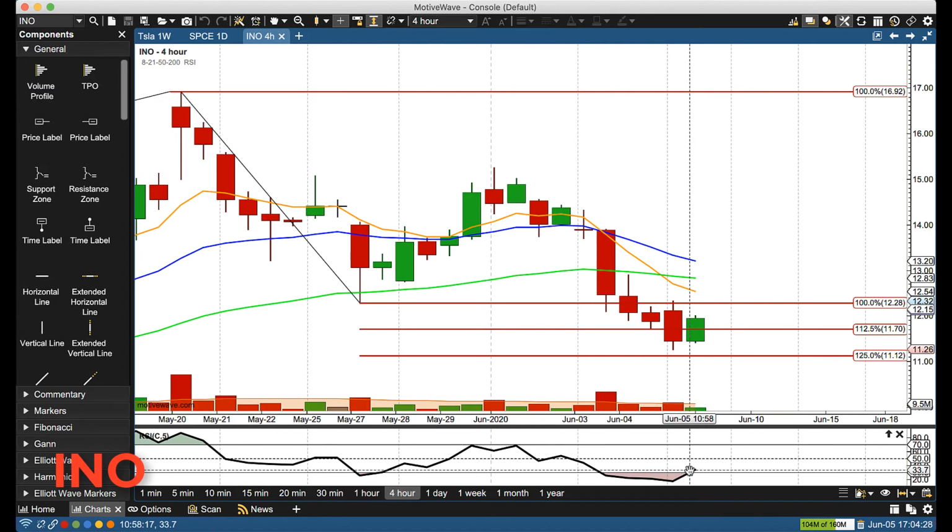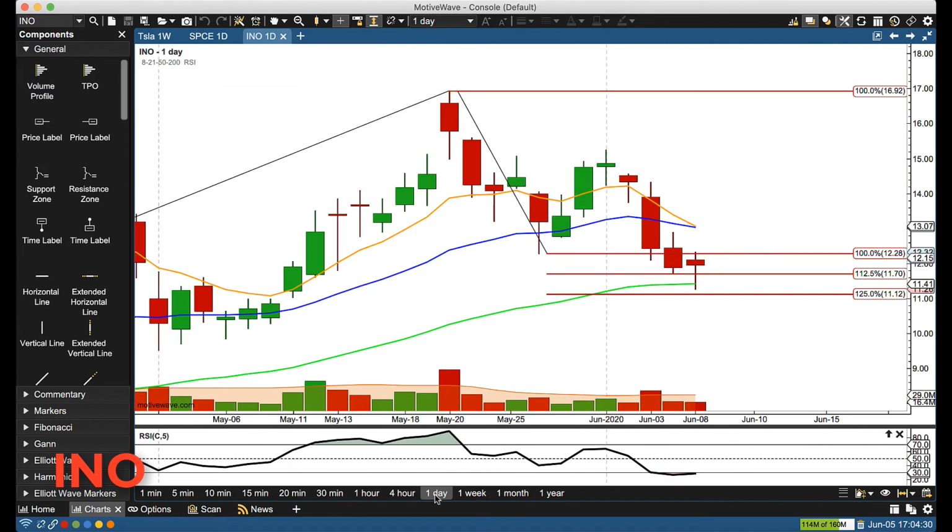Out of oversold condition. Let's take a look at that daily. On the daily, we spiked down, didn't quite get to our 1112 level, but we talked about that 50-day exponential moving average and this little prior support shelf yesterday, and that's where it found support. Combined with the 1 hour divergence, it was a really nice rotation setup back up.